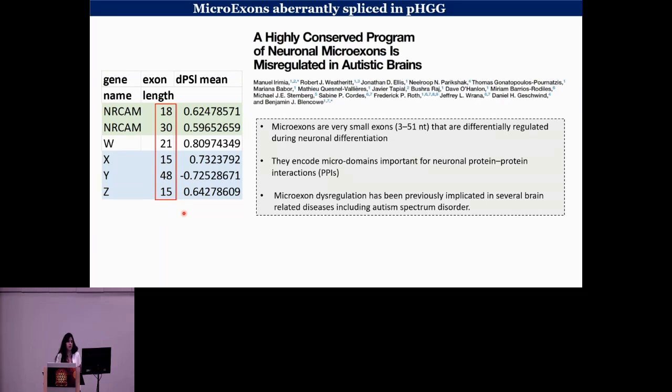And here I'm showing you an example of a few of our targets. Now, the plus delta psi indicates that these exons were skipped, minus indicates that these exons were included. And as you can see, the most important thing we noticed was that for most of our targets, the length of the exons was very small, so they are called microexons, which have been extensively described in neurons in the brain. And these encode for microdomains, which are important for protein-protein interaction, and their dysregulation has been shown in autism and many other brain-related disorders.